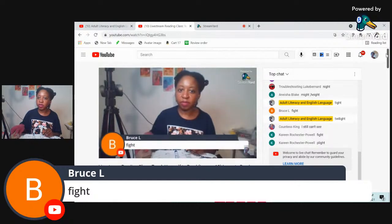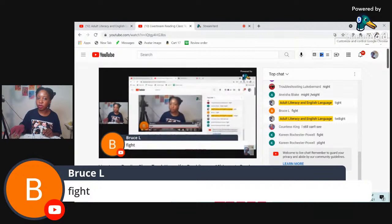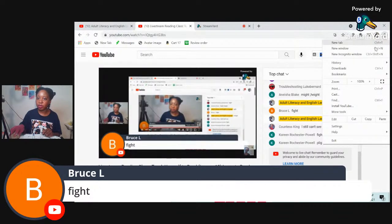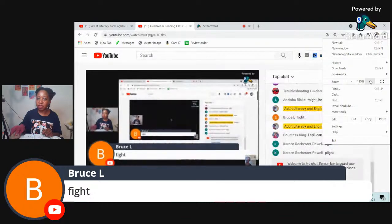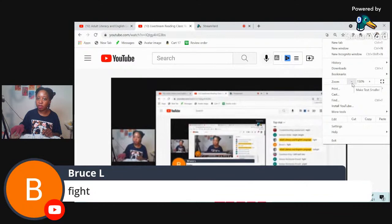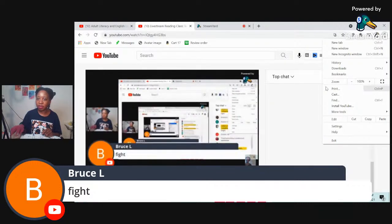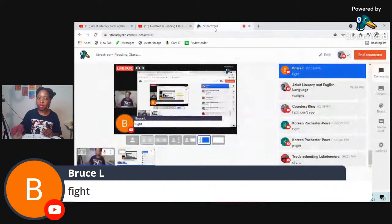Another thing you can do is click up here, see these three dots in the upper right-hand corner if you're using Chrome, for example. Then right here where it says Zoom, it says 100%, you can click the plus sign to make the screen bigger. See how it's getting bigger? And if it's too big, you can make the screen smaller by hitting the minus sign right there, okay? So I'm just showing that to you. Just automatically do that if you can't see something, okay?